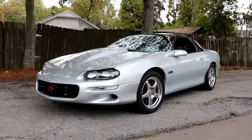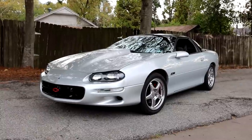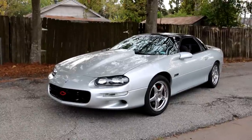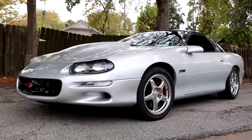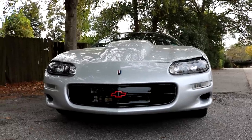Today we're reviewing this 2002 Camaro Z28 with 34,000 original miles. It has a cam, headers, and pretty much full bolt-ons, full suspension. It's gonna be a good day. The way this car sits right now, it makes about 440 wheel horsepower and about 410 torque. That's a lot considering this car only weighs about 3,200 pounds.